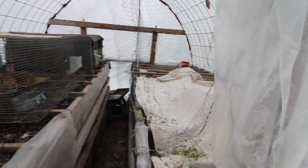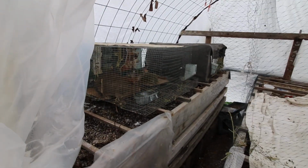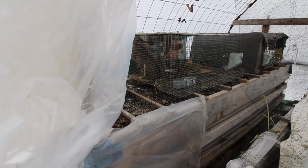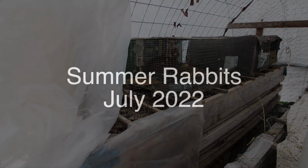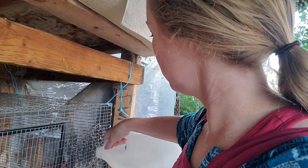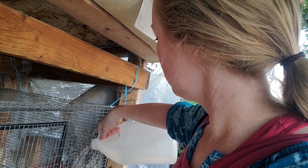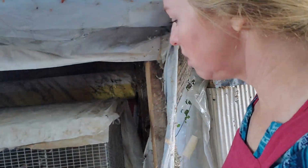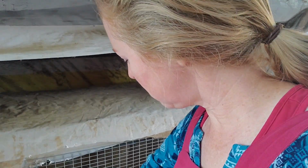Alright, so that's what it looks like now. Two little rabbit hutches. Bunch of quail. And we're going to work on the hotbed out in the greenhouse. The big greenhouse. Come on, Ma.